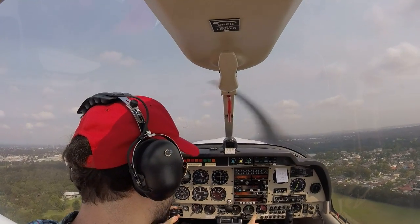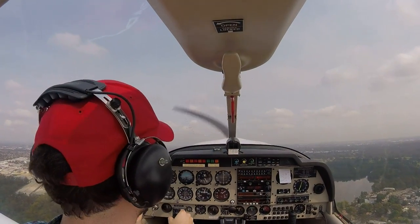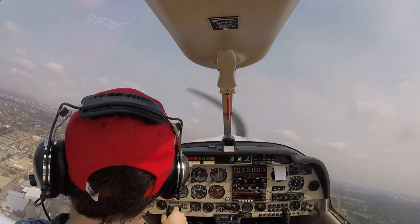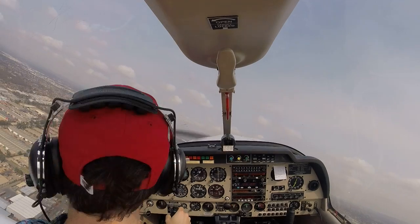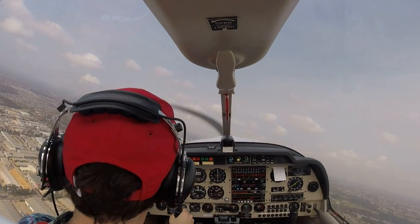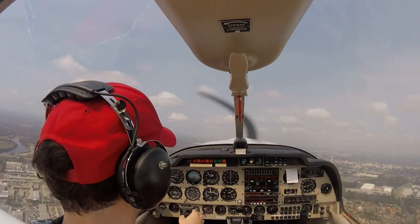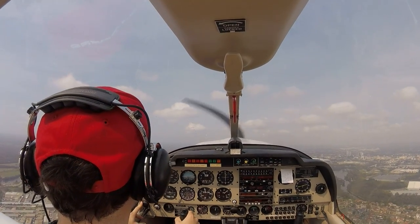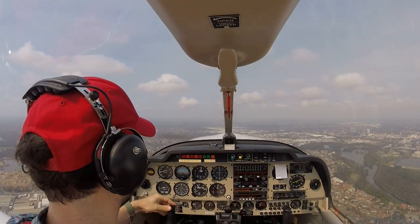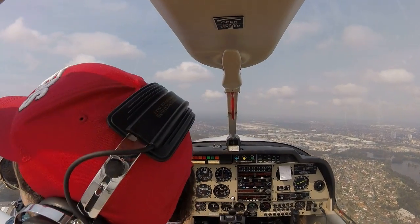Flaps are up, power full, fuel pump on, temperatures and pressures are green. Yankee, clear touch and go. Uniform November Hotel, Diamond solo, request ready for circuits, first solo. Uniform Hotel, Bank Center, hold position. Hold position, Uniform November Hotel.